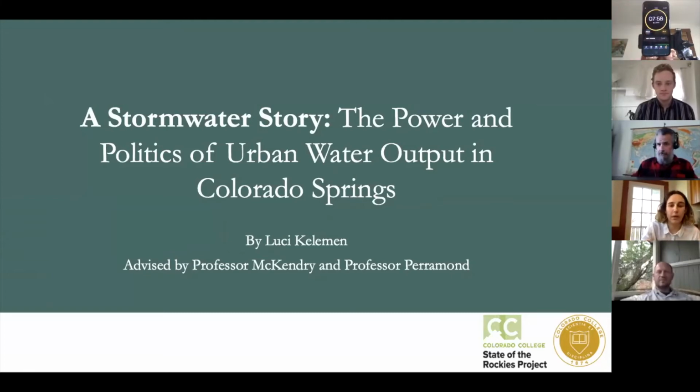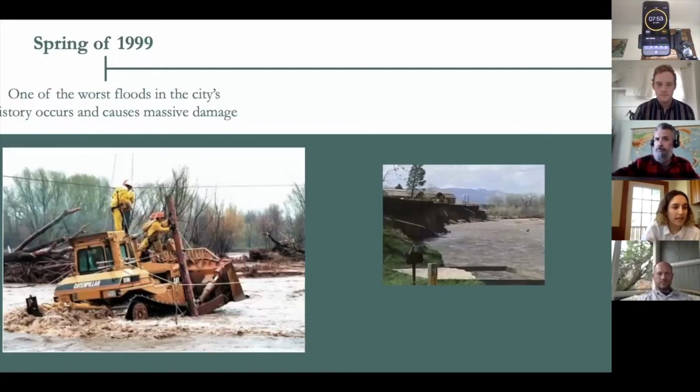But I think what is so compelling about this work is the puzzle that I set out to solve. So in the spring of 1999, Colorado Springs experienced one of the worst floods in the city's history, when it rained heavily for 3 consecutive days. And here are some photos of the flooding. Bridges and roadways collapsed, and wastewater treatment plants were overwhelmed by stormwater, so much so that one broke and others backed up so much that poop was coming up into people's basements and out of people's shower heads in southwestern Colorado Springs.